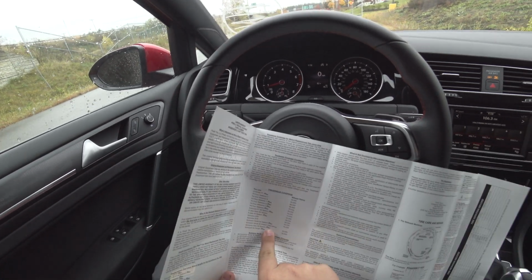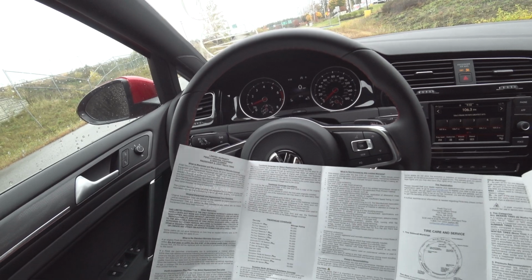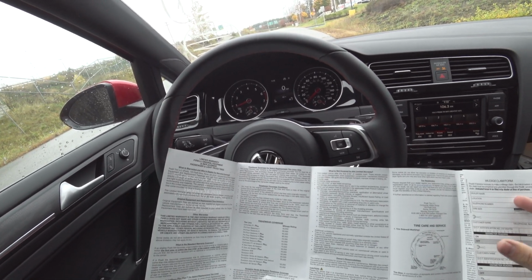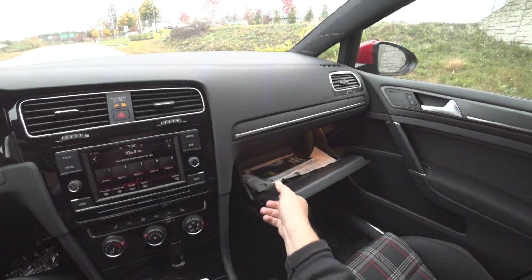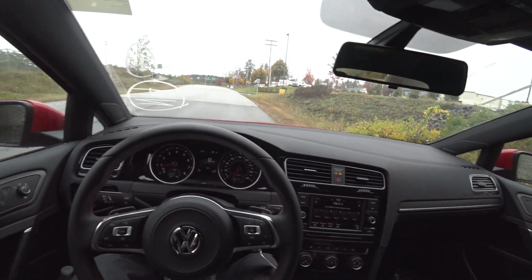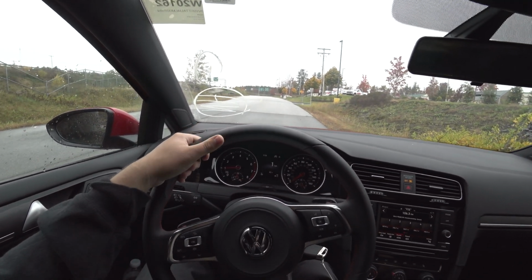Just good because I have the Scorpion Zero Plus. Yeah, the P Zero Nero all season. That was 45,000 miles, and I got like 17,000 out of them. But it's on a Challenger, so that is to be expected. Without further ado, let's take it out for a drive.